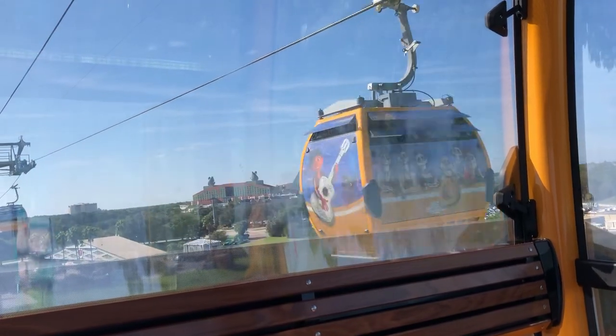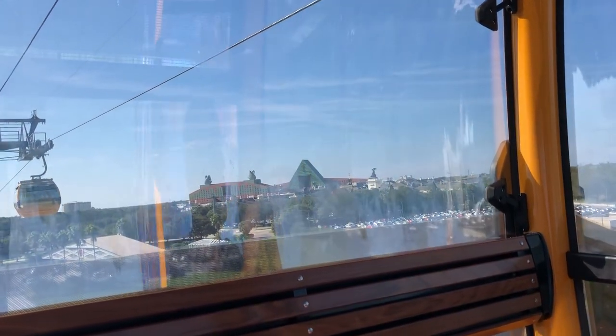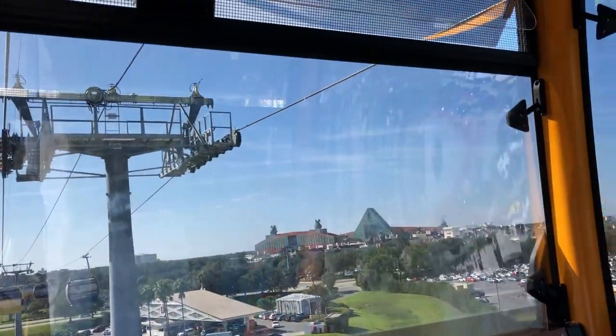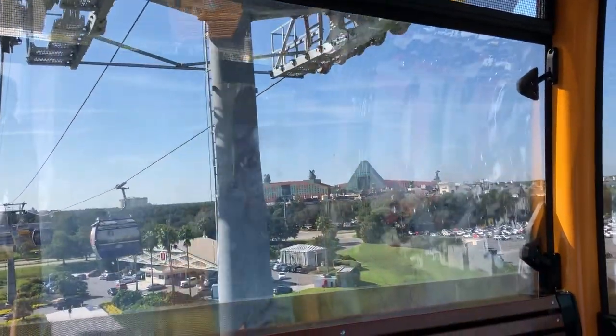When we arrive, remember to use your My Disney Experience mobile app or visit a FastPass Plus kiosk to review your worldly itinerary for the day.